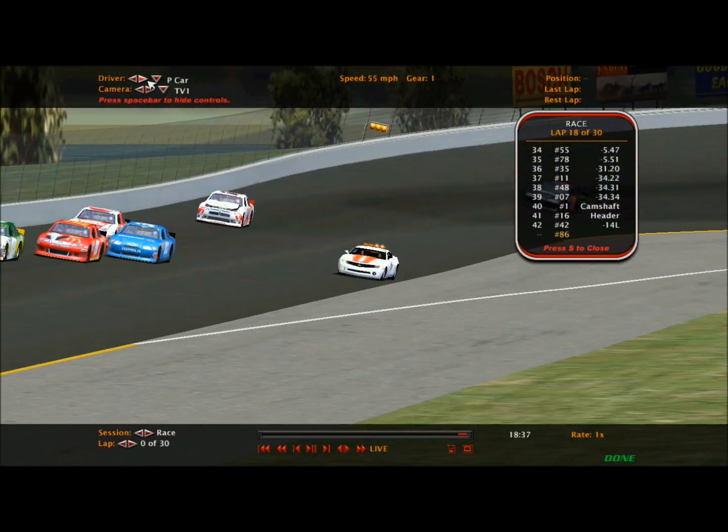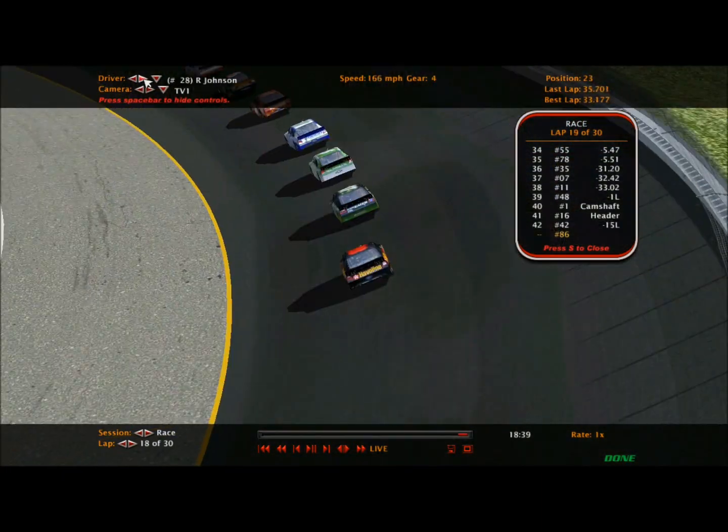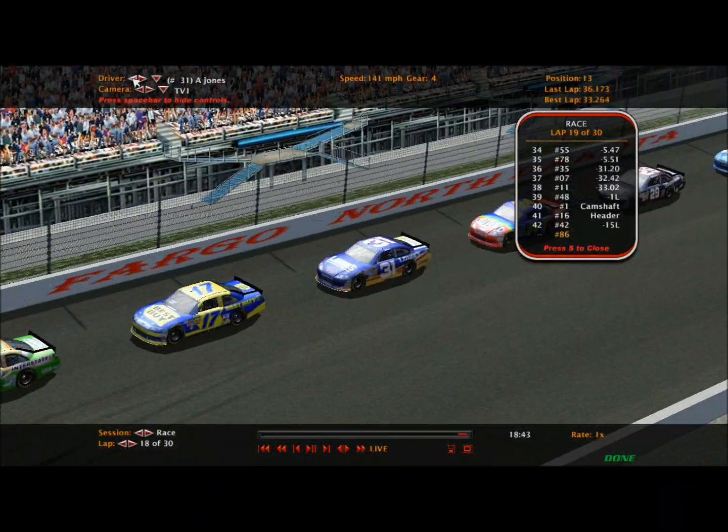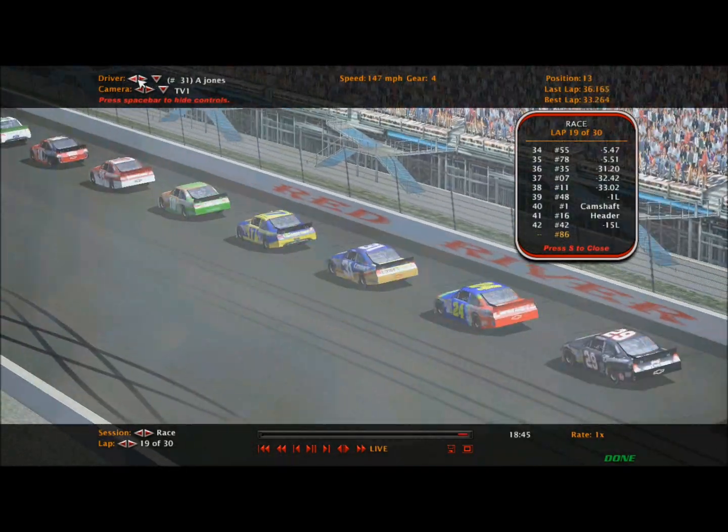I think this is our third caution of the day. Third or fourth. We were on a long green flag run for about 8 laps. And then this is happening.